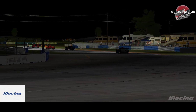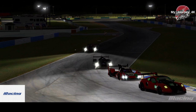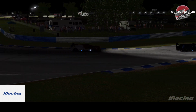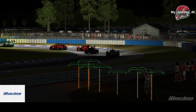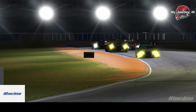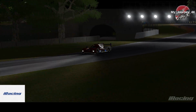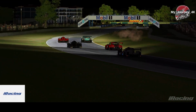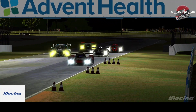Closing the gap to first place in our class now. Traffic up ahead has slowed them up, as well as the hypercar just getting by. We're now tenths of a second from first place here. Right on their tail now. GT3 cars just ahead as well. Got a hypercar in front of us, a Porsche hypercar.